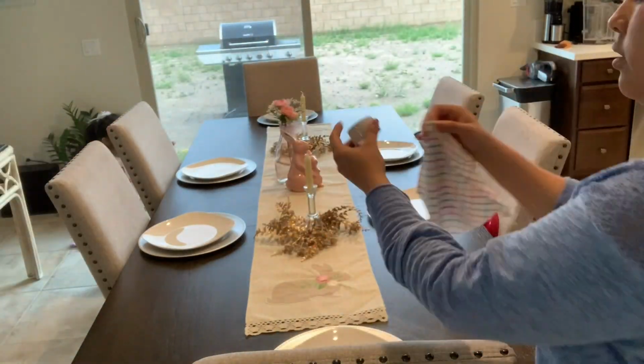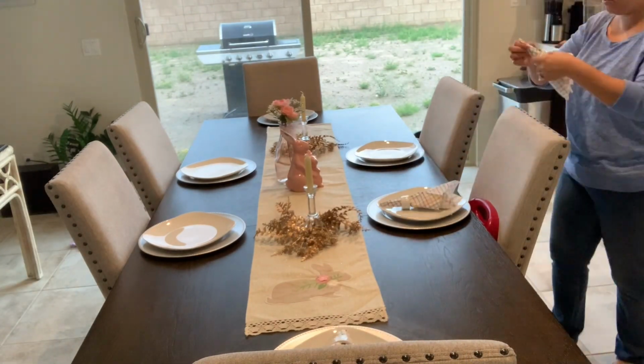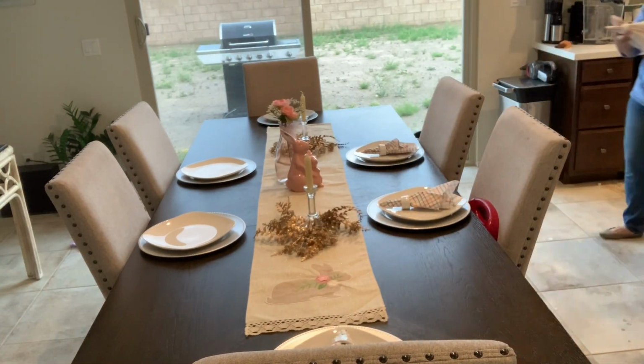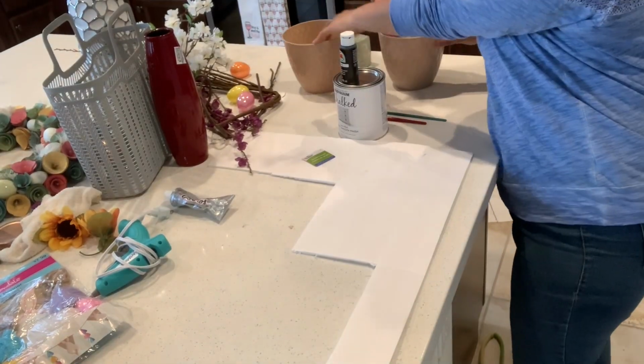And these I got from Dollar Tree. It's just some little napkins. And the napkin holders, I actually got at a thrift store a while ago. I never actually used it, so this is my first time using it.